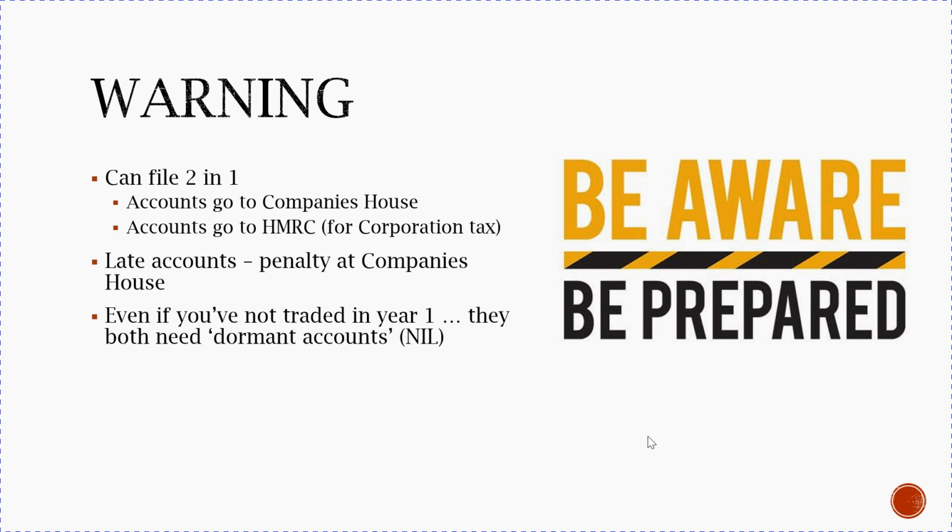So there's a warning I must give you, that if you are late with filing your accounts, Companies House will fine you. They are quite strict about it. There's not many excuses they allow. And even if you've not traded in year 1 or in any year, you still need to file what's called dormant accounts. It's a nil return, but these accounts need to go to Companies House and also to the HMRC, and you can file it in a 2-in-1.